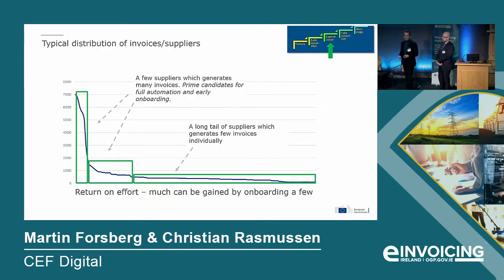We have examples where if you have a solution which is costly for every onboarding, that perhaps you pay 50 euros for every new supplier you connect, then you quickly come to the conclusion that if you only send a few invoices a year, then there's no point going to electronic invoices. You have to pay a fixed fee.